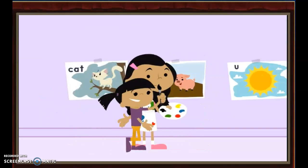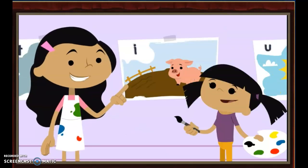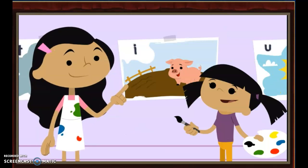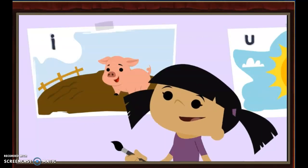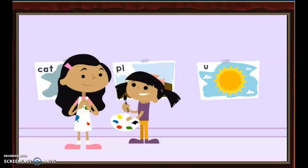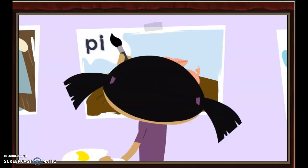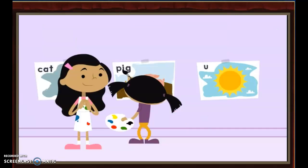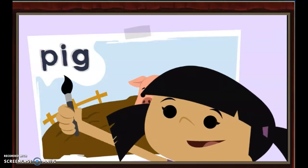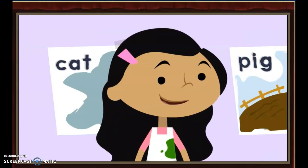C-A-T. What's the first sound in pig? P stands for the P sound. And I already know there's an I in the middle. That leaves the G sound. That's a G. Pig is spelled P-I-G. Pig. Marie, you're an awesome speller.